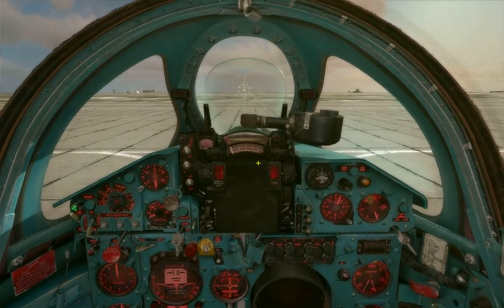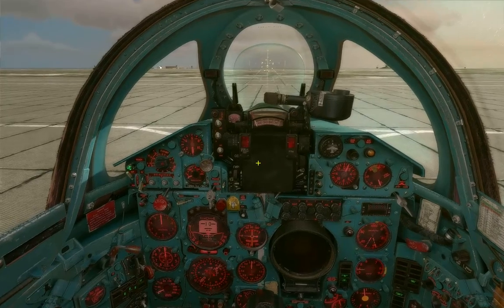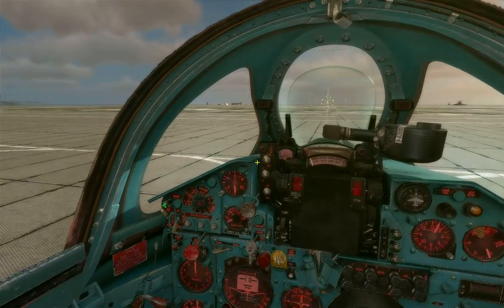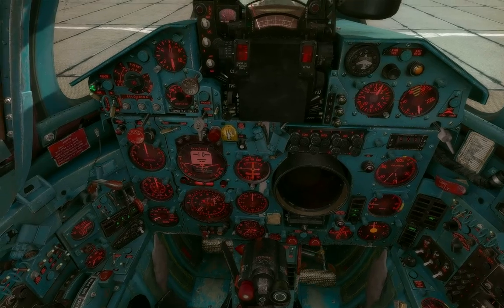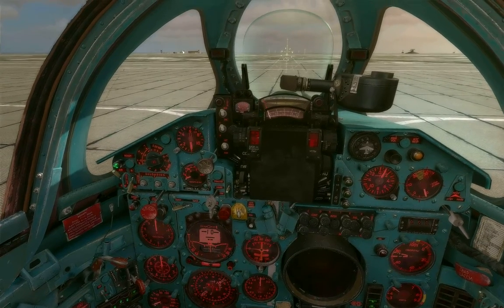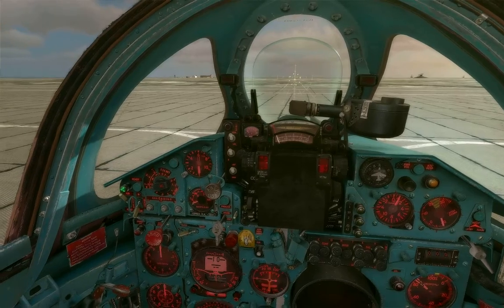Taxiing this aircraft is an adventure. The nose wheel is a shopping cart wheel. It does not steer with the rudder pedals. It freewheels. Therefore, you pretty much are along for the ride. And the way the manual tells you to steer is you push the pedals in the direction you want to go. And by the way, you need to push the throttle up above 80% just to get moving. So you push the pedals the way you want to go.